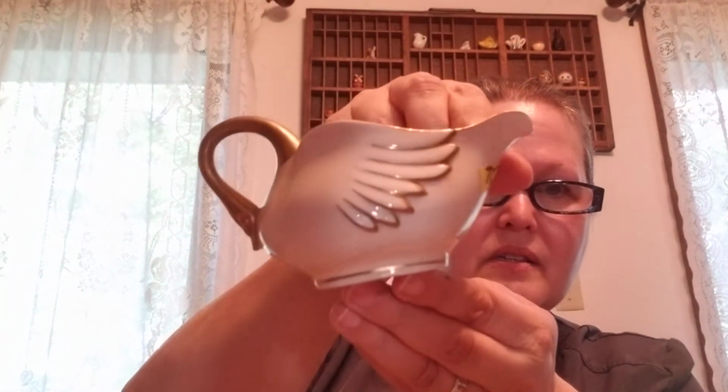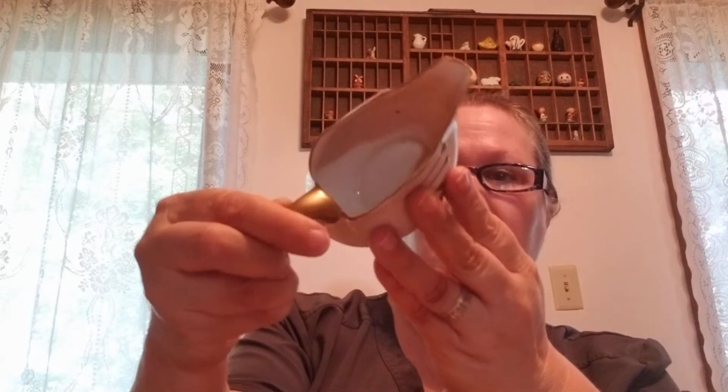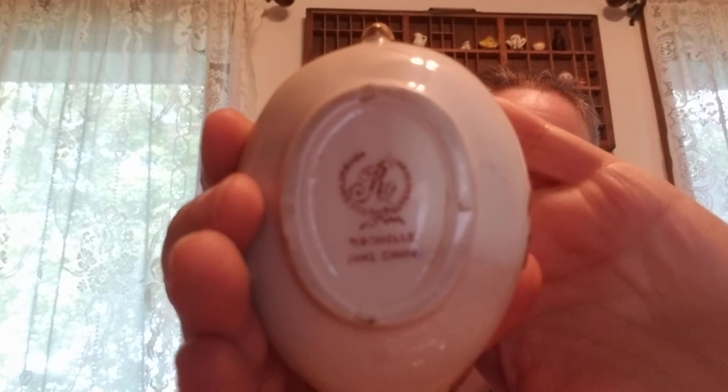And then I've got this swan, this little creamer. See, here's the tail of it is where you pour, the neck and the head makes the handle. And here's the wings. It's Rochelle Fine China, marked on the bottom. I did look this up last night, and they bring about $10 to $12. So not a whole lot, but.